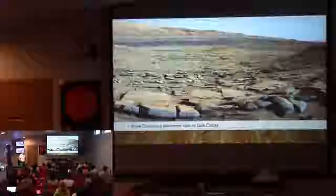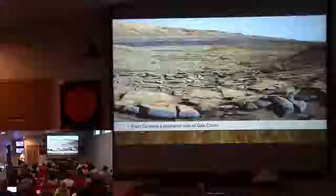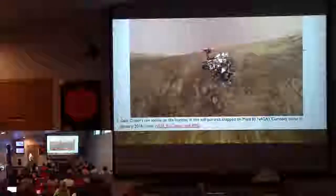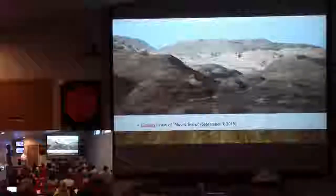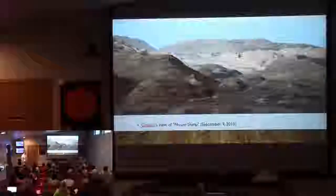Here's from Curiosity again. And that looks very inviting. So this is down where there was water. Those are sedimentary rocks. There's another selfie. Curiosity likes to take selfies. So someone gave it an early cell phone, I think. And there's another picture. You could tell that someone, oh, that's in Morocco or something. I mean, it looks really iconic. This is Mount Sharp. All right, so thank you very much.